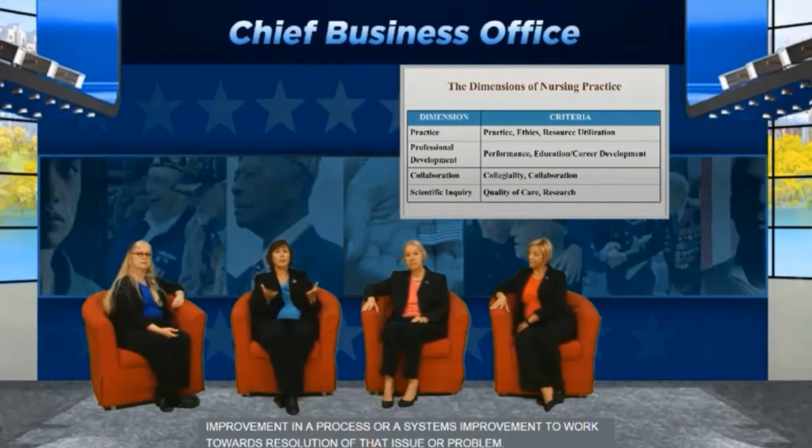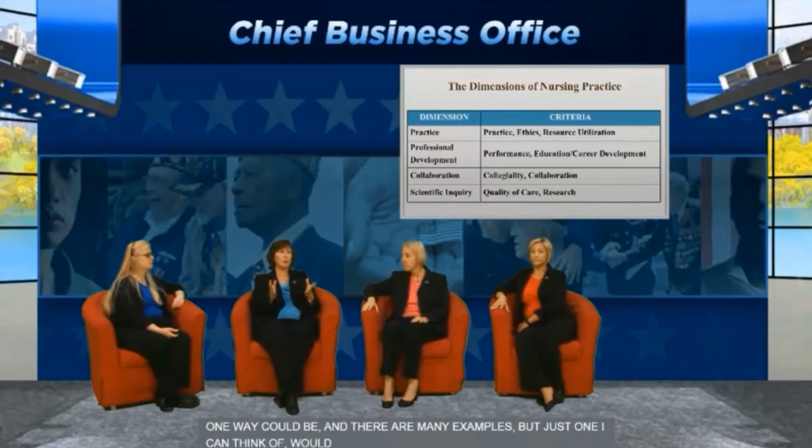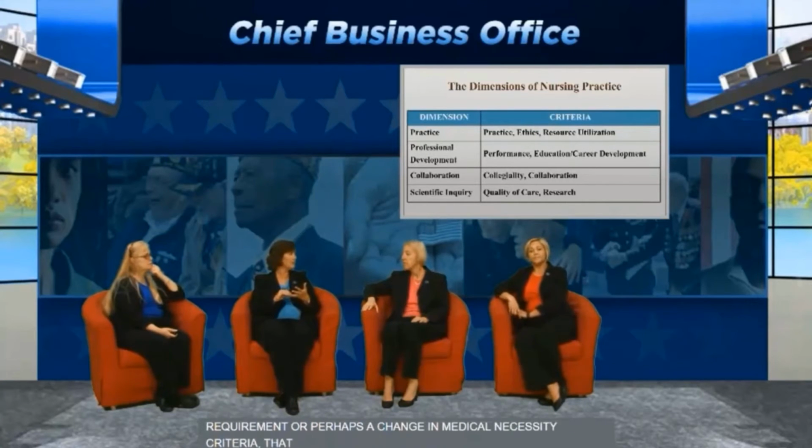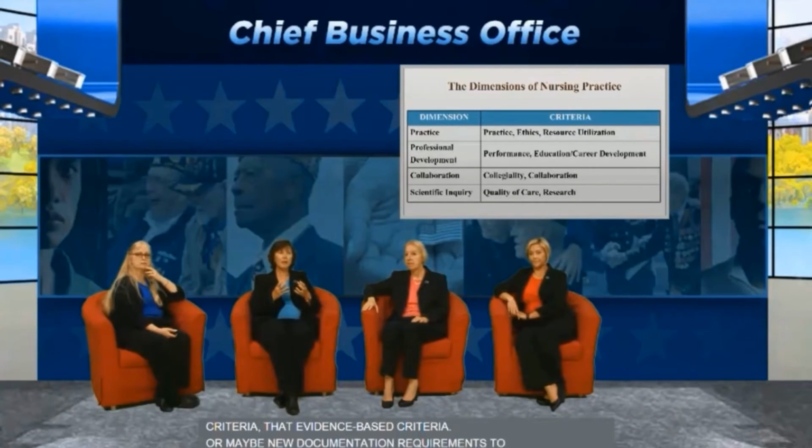One way could be, and there are many examples, but just one I can think of would be perhaps an RUR nurse identifying that there were changes in a third-party payer's authorization requirements, or perhaps a change in medical necessity criteria and that evidence-based criteria, or maybe new documentation requirements. So they identify the issue, they research the issue, and then share it broadly.